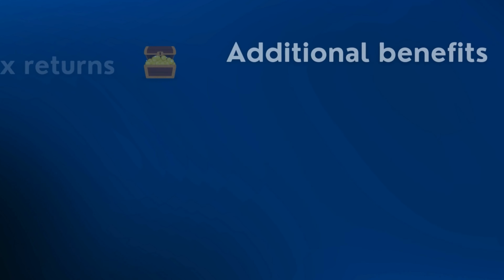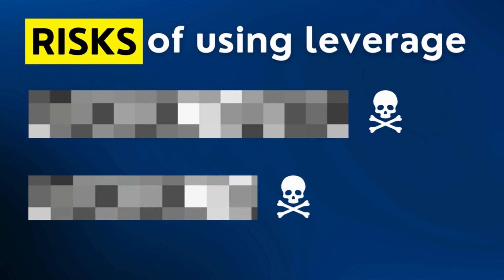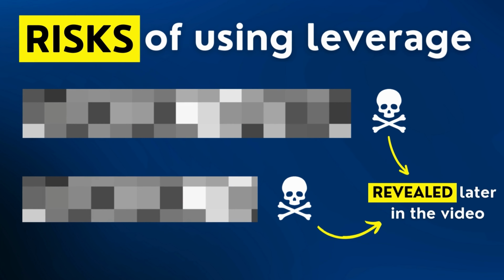And we'll show you 2 additional ways that leverage can multiply your returns even further. But there are big risks involved in using leverage that you do need to be aware of. So stay till the end as we'll explain what they are.